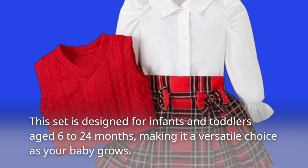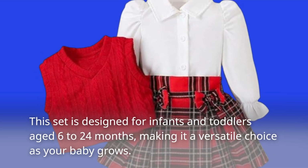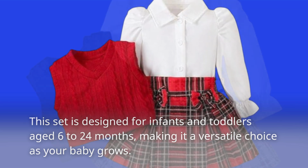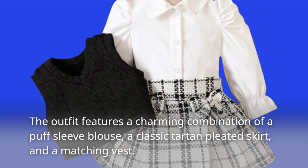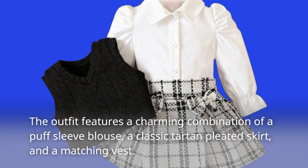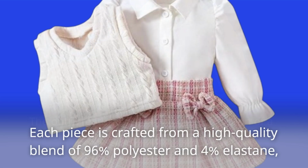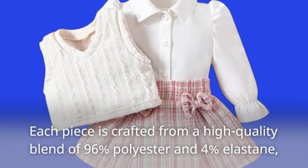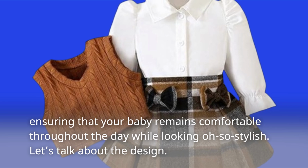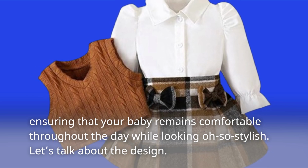This set is designed for infants and toddlers aged 6 to 24 months, making it a versatile choice as your baby grows. The outfit features a charming combination of a puff sleeve blouse, a classic tartan pleated skirt, and a matching vest. Each piece is crafted from a high-quality blend of 96% polyester and 4% elastane, ensuring that your baby remains comfortable throughout the day while looking oh so stylish.